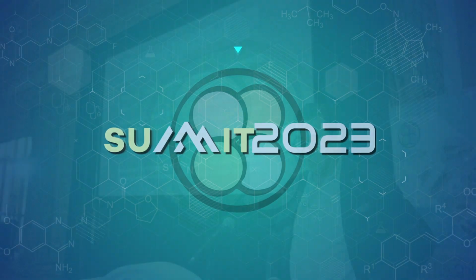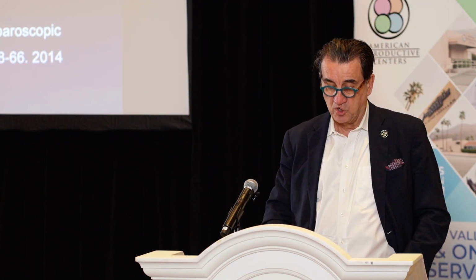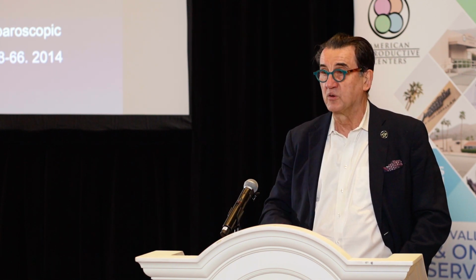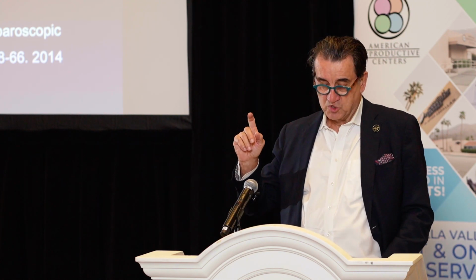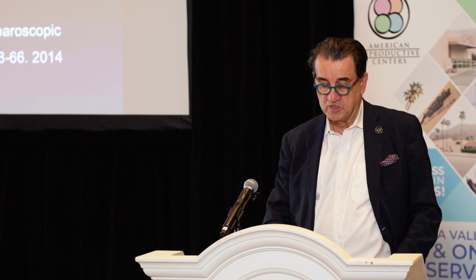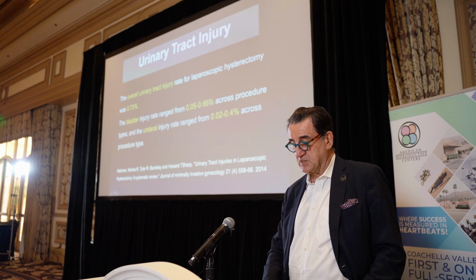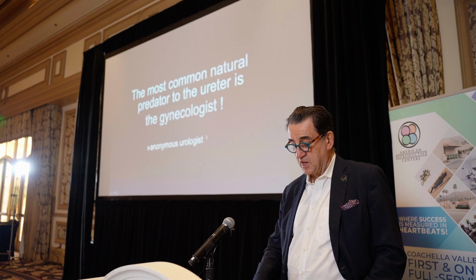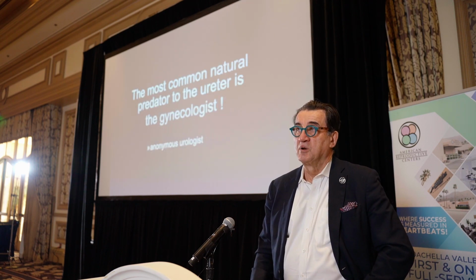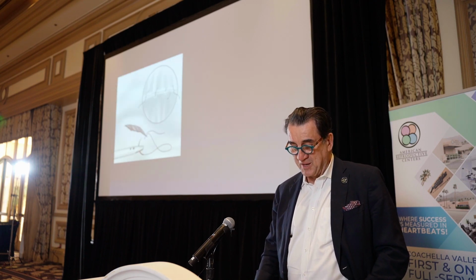And then urinary tract injury. Howard Sherb did a great study where they basically showed that overall, gynecologists have finally learned how to do hysterectomy, which means that the percentage of urinary tract injuries is 0.73%, bladder is 0.66%, and the ureter is 0.02 to 0.04%. And they say the most common natural predator to the ureter is the gynecologist, which probably may be true.